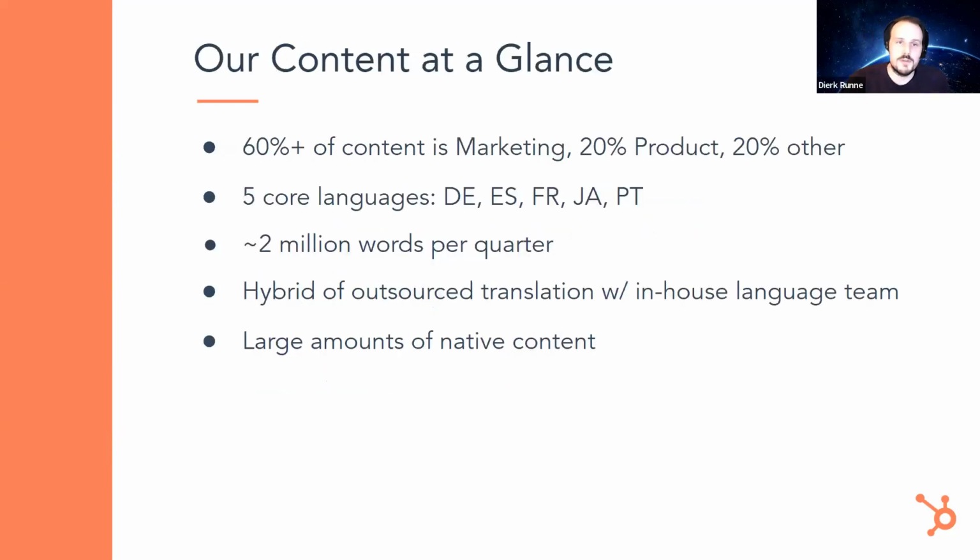If we look briefly at our content, roughly 60% of our content that we work with is marketing based. Then we have another roughly 20-ish% in product. That means software localization, and then another 20% in support services, sales enablement, and so on. We localize into 5 core languages: German, Spanish, French, Japanese, and Portuguese. Although we do have some secondary languages as well. But we don't have dedicated in-house resources for them. For those, we rely exclusively on vendors. We localize roughly 2 million-ish words per quarter, using a hybrid model of outsourced translation and our internal team, who is mostly focused on review.